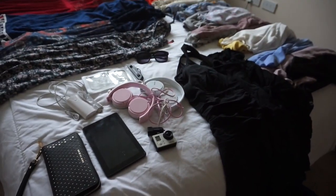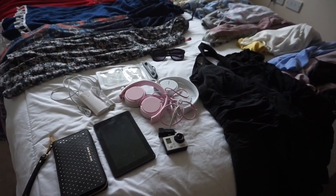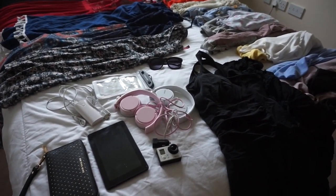And I know there's more I'm forgetting, but as I'm using most of my stuff still, I won't actually pack it all the way up until the morning of.